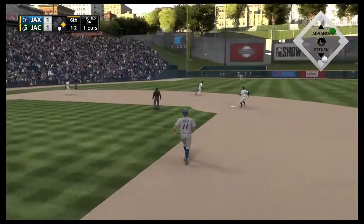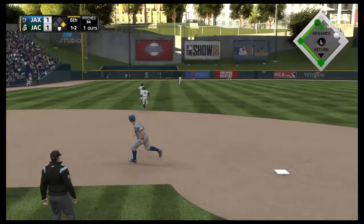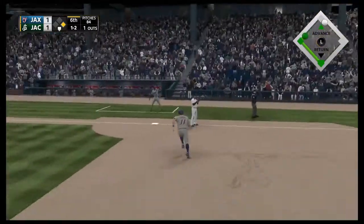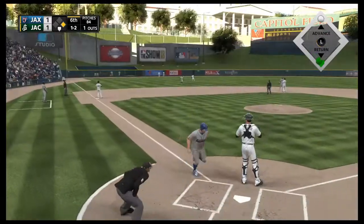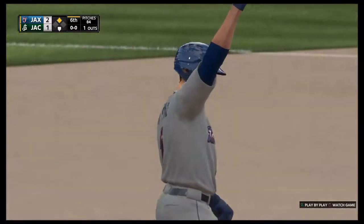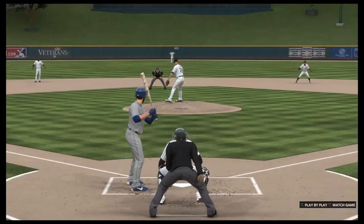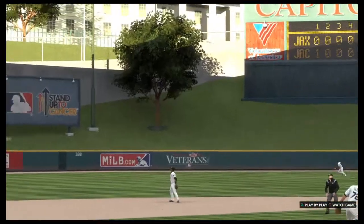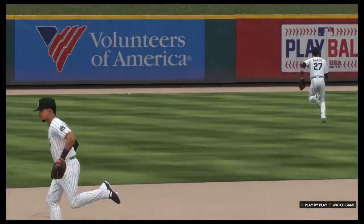Line drive to left. He lays out for it, but he can't pull it in. Come on, go hard. Go, go, go, go, go. Cook rounds the corner and is headed home. The runner from first comes all the way around to score. You've got to applaud the effort there from the left fielder. It just didn't work out as the ball squirts by him, resulting in a double. That's the danger of leaving your feet in the outfield.